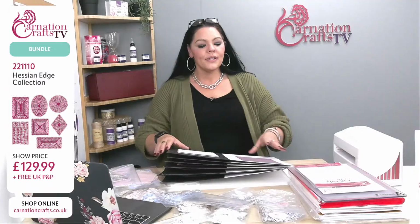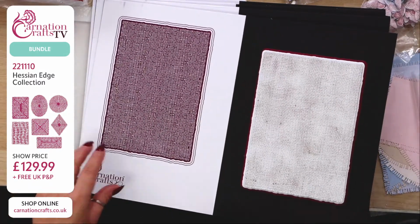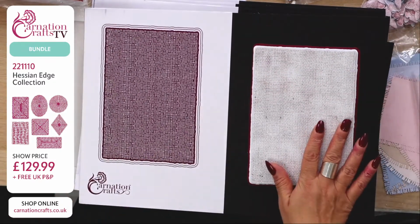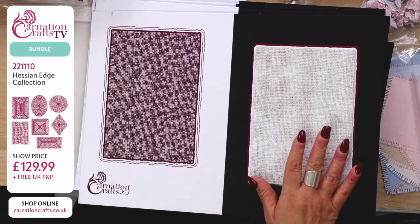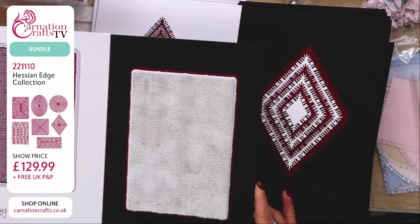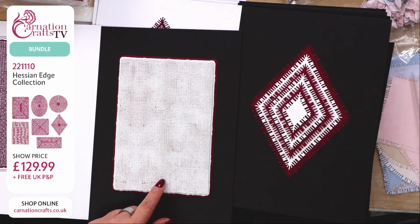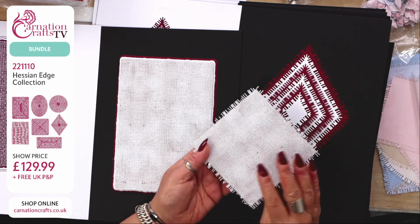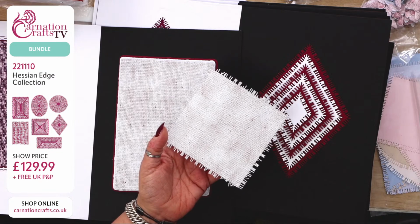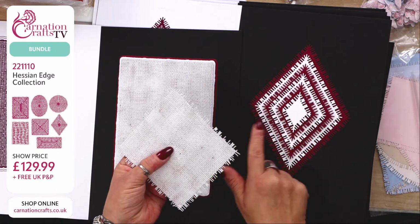Right, here we go. So you've got your Hessian plate here. So this is clever. It's an amazing background just as it is. Just like that, I think that's beautiful on the back of a card. Obviously we can cut into it. Now, if you go through and you start using your Hessian nested dies, and these are amazing, what we then get is a piece of what essentially looks like fabric. Now obviously it's not, it's card, but it looks like fabric. It's so clever, and that's just by using the two combined.